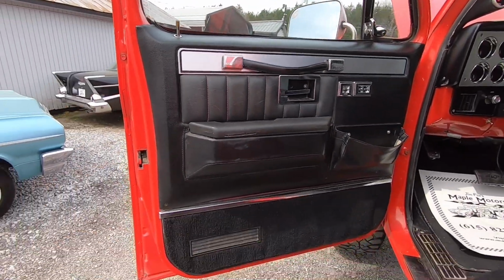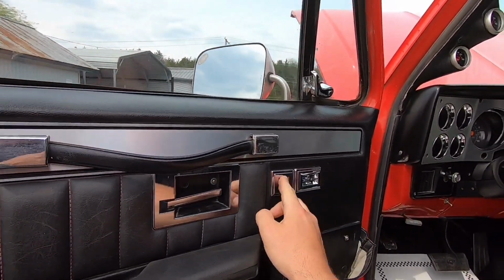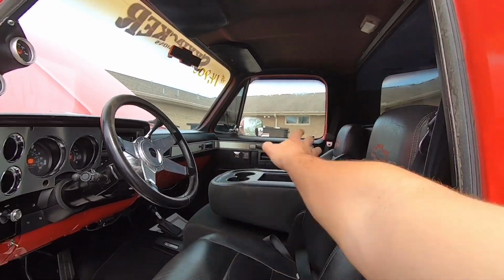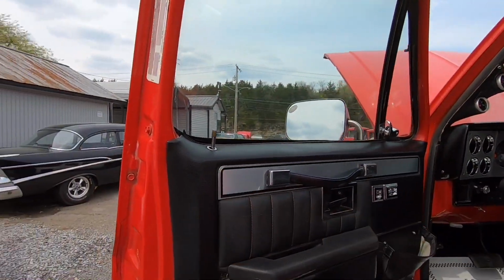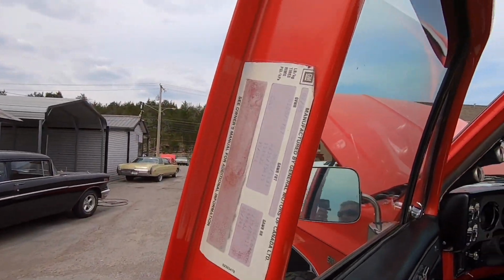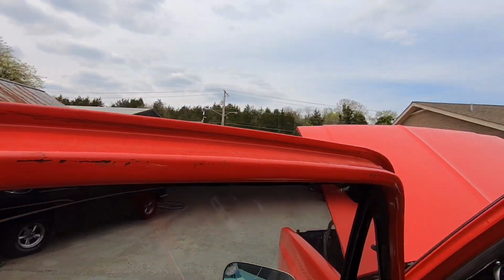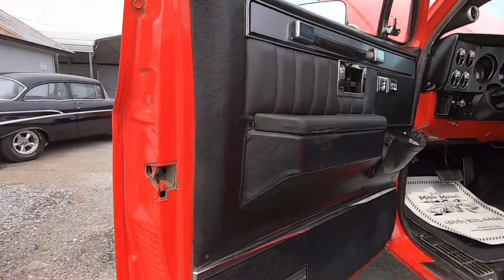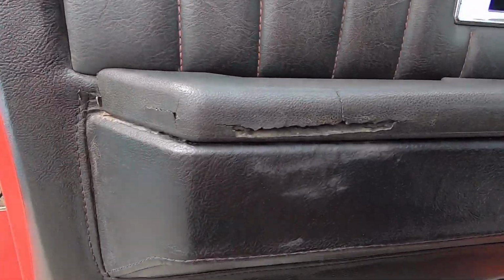Door panel's not in bad shape. I wonder if the power locks work. Well, they work where it matters. They're working on the passenger side there, not working on the driver's side here. And no, this one doesn't come with a key fob. It's a bit older than that.